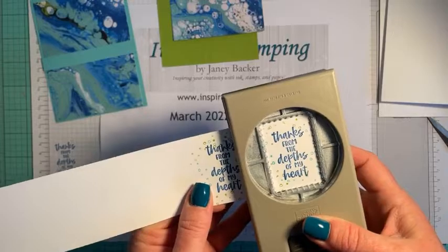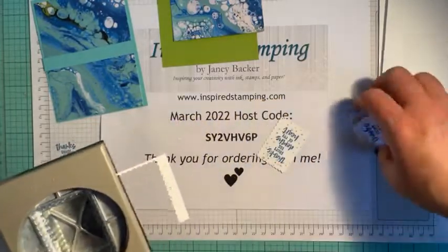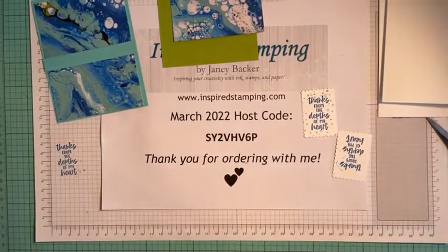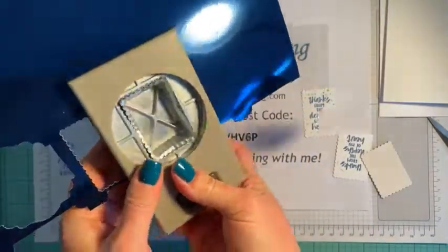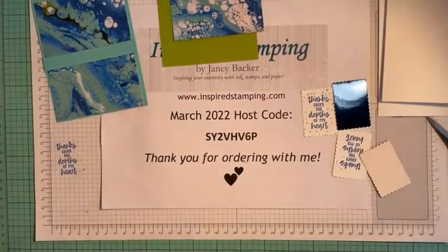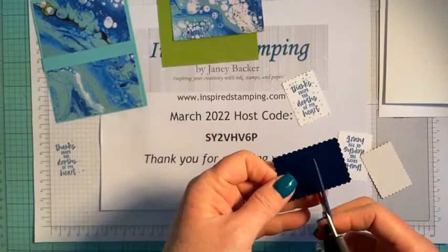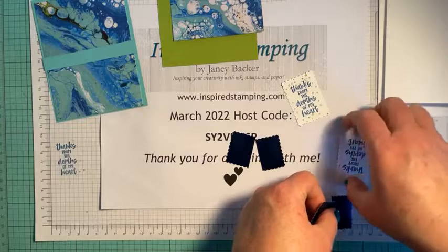All right, so we're going to punch this and then come here and punch that one. Just like that. Easy peasy. And I'm going to grab this beautiful blue foil. And I'm going to punch some layers of it as well. Now, if you've been to my stamp classes, you know that I layer my punches all of the time. So I just cut this in half. Repeat, cut that in half.